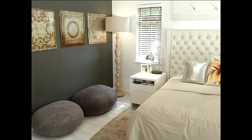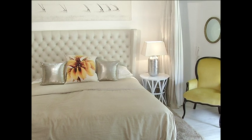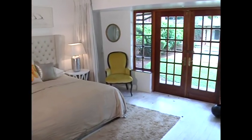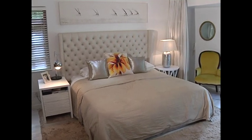I know my sister very well, and she gave me a brief that she wanted the bedroom to be quite dramatic, quite dark, quite sort of moody, but I felt that the room needed a complete refresh. Being a fairly dark room, there is some natural light, but it really needed to be a lot lighter. Derrick wanted to create a peaceful space, light and airy.